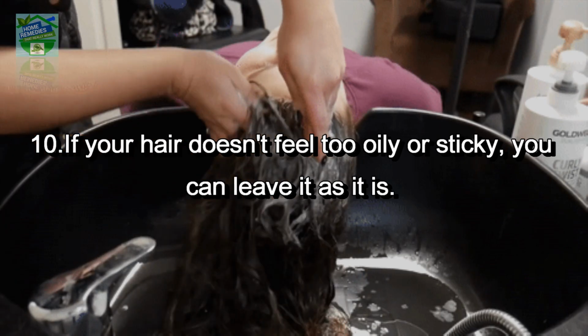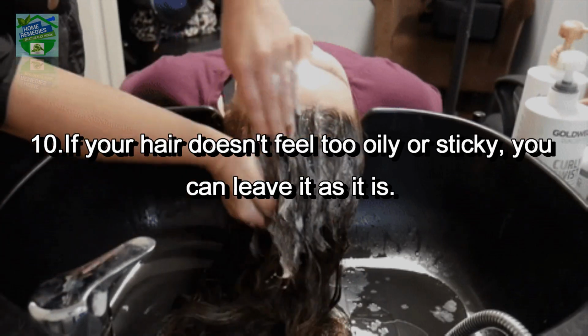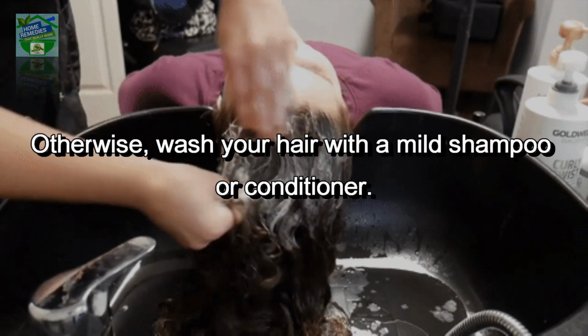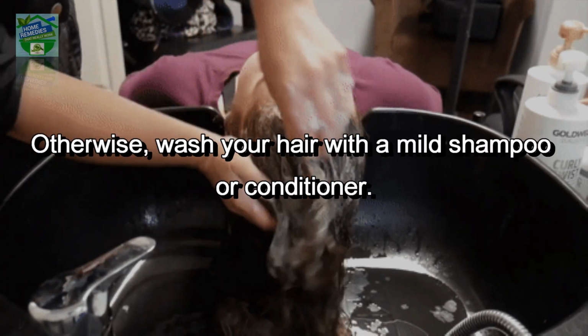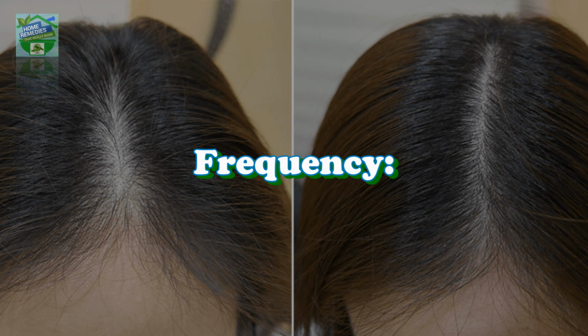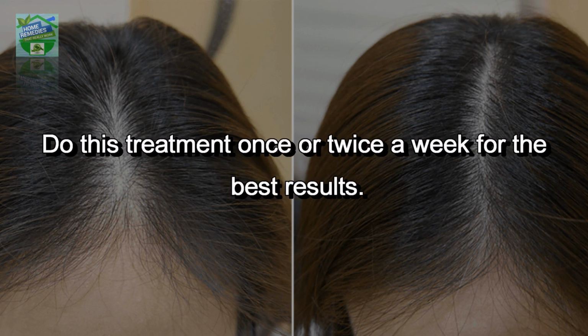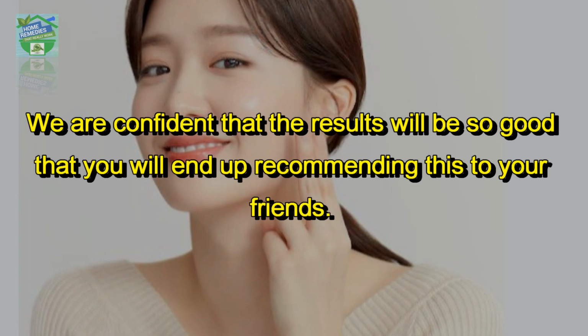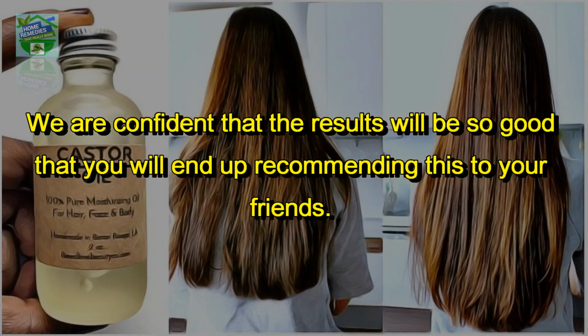If your hair doesn't feel too oily or sticky, you can leave it as it is. Otherwise, wash your hair with a mild shampoo or conditioner. Frequency: do this treatment once or twice a week for best results. We are confident that the results will be so good that you will end up recommending this to your friends.